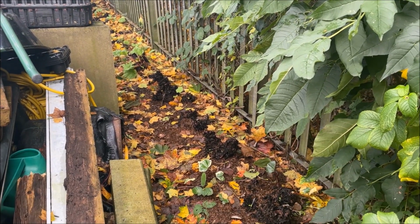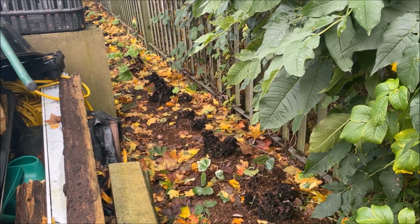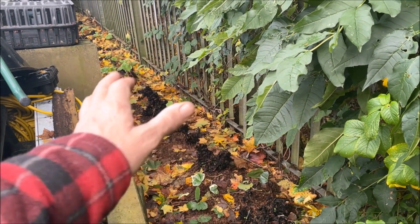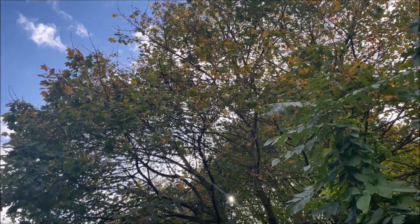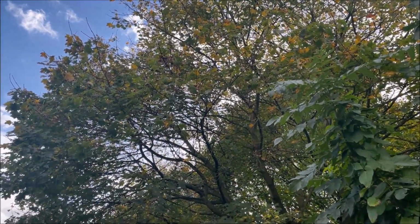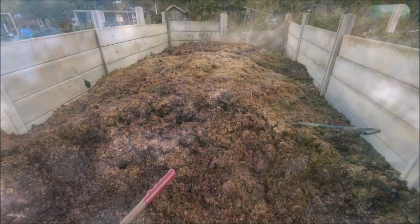Right, anyway, I'll show you this when we're done. I'm not going to bore you to death, but I'm just going to throw the horse manure over the top of these leaves as well, just let them all rot down. This tree's pumping them out, all these leaves are everywhere. I have to collect all these up shortly. They will be used though in my compost bins.